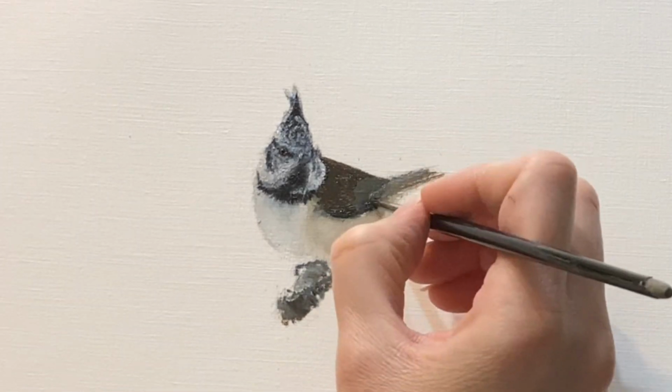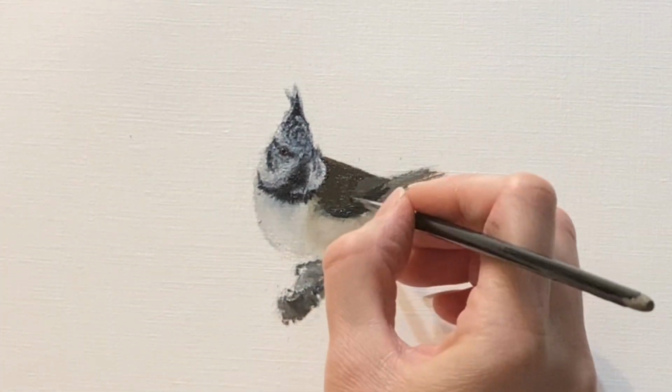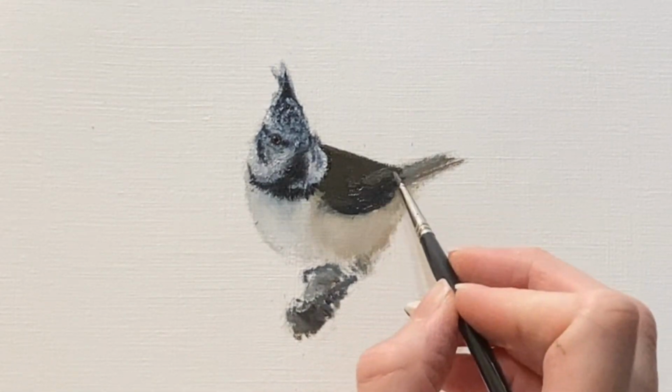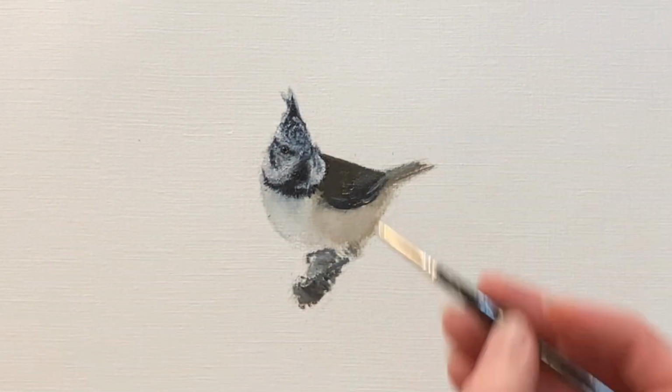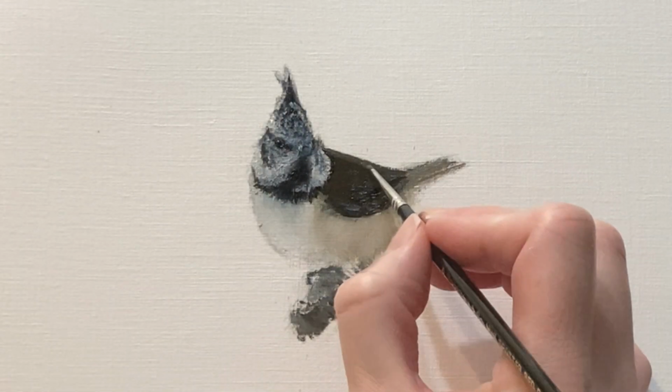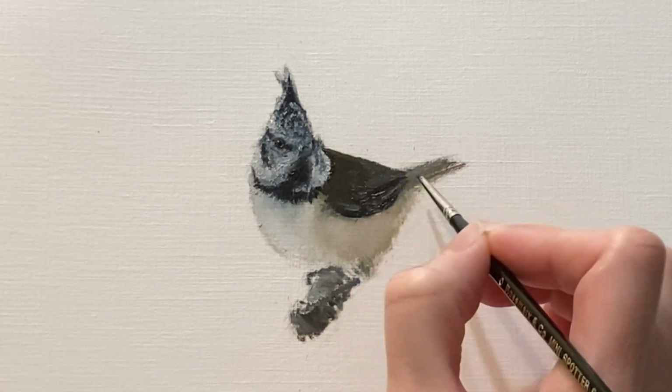These tiny little birds live in certain parts of Scotland. They like Scots pine forests, and I don't live in Scotland, so I have never seen one before. So it was really nice getting the chance to see this on our trip up to the north of Scotland. I definitely have a soft spot for birds.